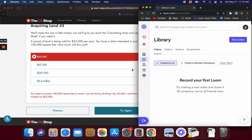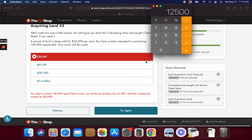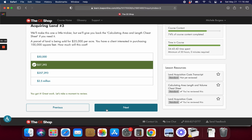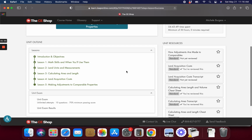All right, you need to convert 100,000 square feet. Whoops, wrong one. Okay, you need to convert 100,000 square feet by 43,560 and then multiply it by 25,000. Okay, so I think this is the right answer, 57,392.